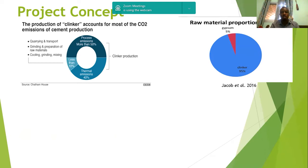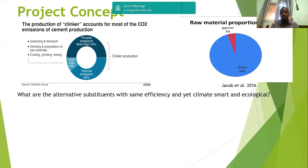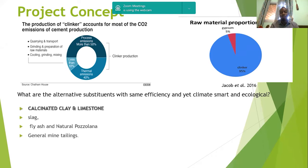And if we look at normal or ordinary Portland cement production, clinker initially constituted 95% of the raw materials used for cement production. Gypsum was just 5%. However, questions have been coming up as to which other materials can substitute for clinker, which will be ecologically friendly and will have the same efficiency in terms of cement strength, capacity and utility. So various materials have been proposed: calcium clay, slag, fly ash, and natural pozzolana. These are the various materials that have been proposed.